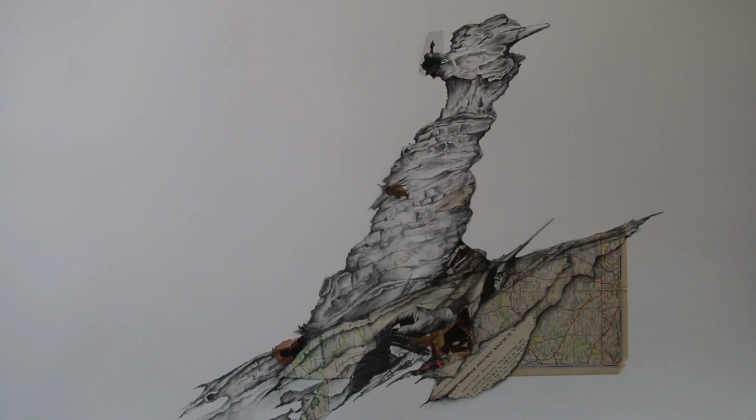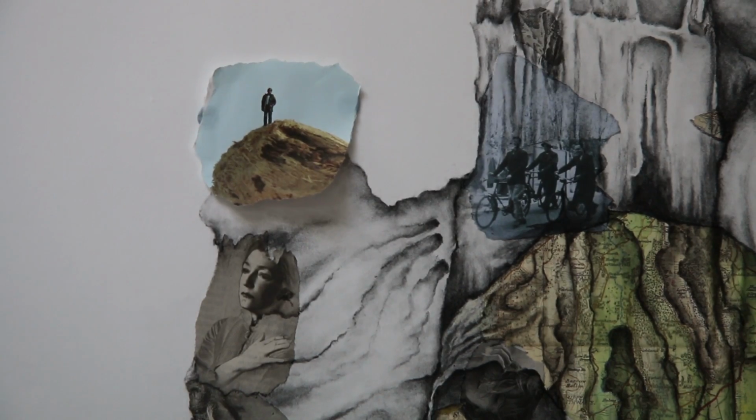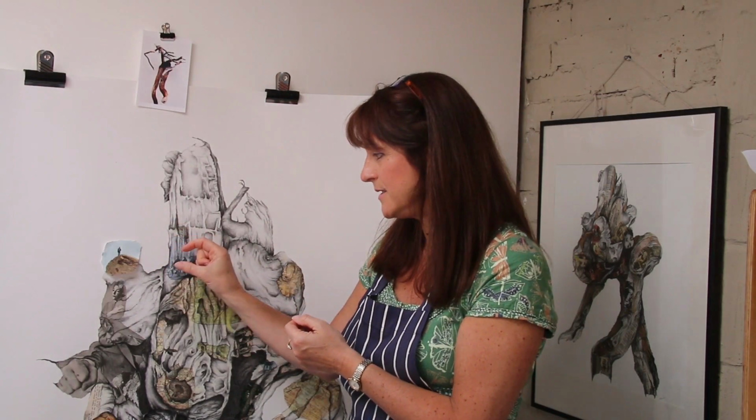The reason why there's often a little person in my work is because I want the viewer, when they look at the piece of work, to see it as a landscape almost, as something that they might navigate through. And by putting a little person in the landscape, who perhaps you're not quite able to see who it is, it helps the viewer to imagine themselves in that space.